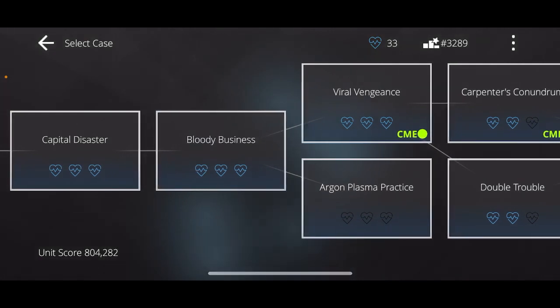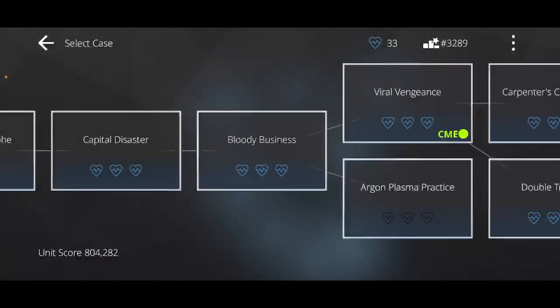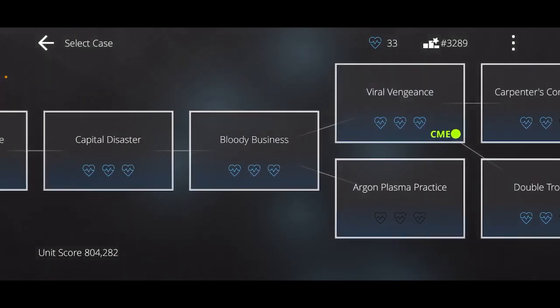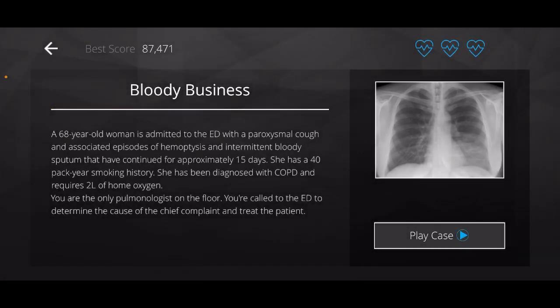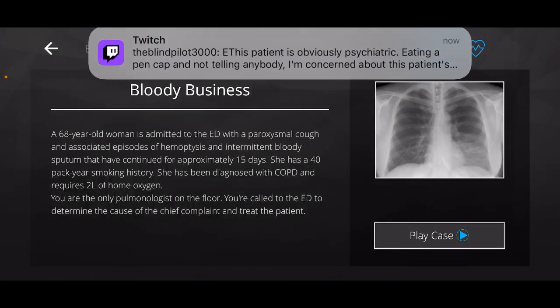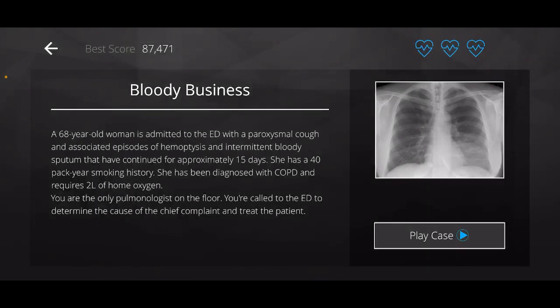So our next situation we're going to be dealing with is bloody business. And I have not run this simulation in quite some time, so that's kind of why my scores aren't all that high. They're pretty good though. Still 3 hearts. Oh yeah, I would definitely have that lady checked in for psychiatric eval.